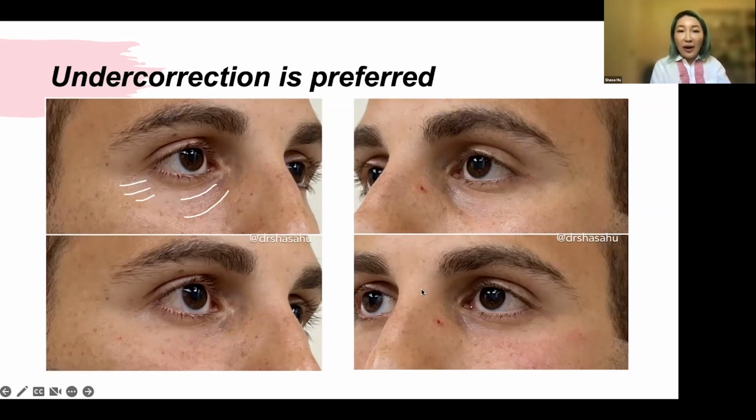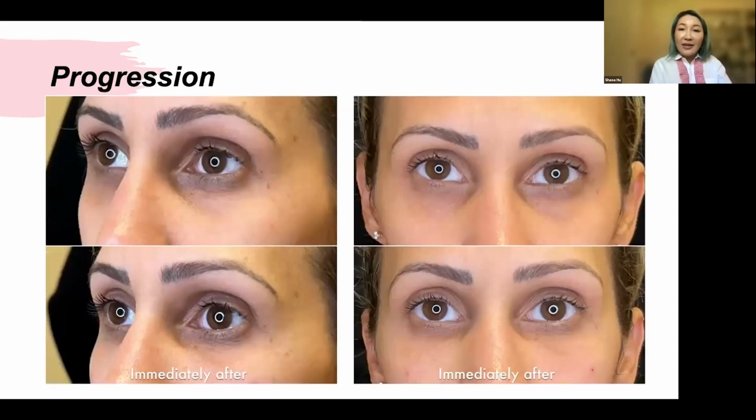They just want to correct the appearance of the dark under eye circle. And lastly, I want to share with you the progression of under eye filler as illustrated by this patient.